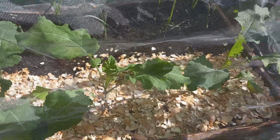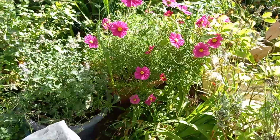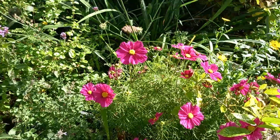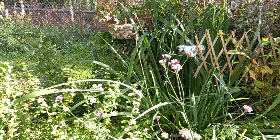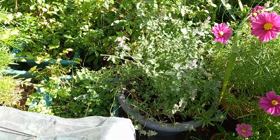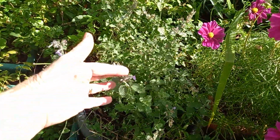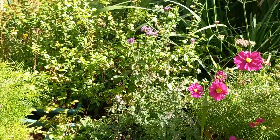See the difference when it's not being eaten by caterpillars, the size of those compared to the ones down the bottom. Lots of cosmos flowers here. A little bit of borage, verbena, catmint, but that's Nepeta, and it's sort of finished now, perhaps for the year.